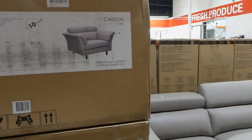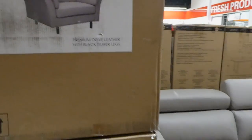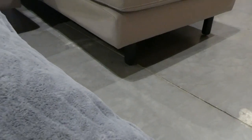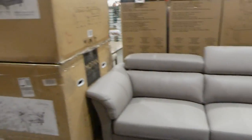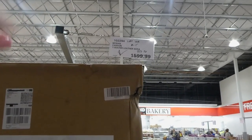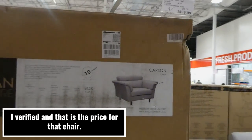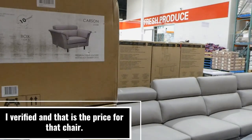And then they have the, so it's premium dove leather is the color with black timber legs. So you can kind of see under there, they're not quite, oh, they're round. Let's see if you can see it a bit better over here. It's dark because of the box that's right beside it. So they have the chair that goes with this one. I don't think that's the price for it, or it might be. I will look it up. If it is, I will leave a little note on the screen so we know that those are the prices for it. If not, I'll try to find the actual price. But they have two in our store. So then we know that this one is genuine leather.